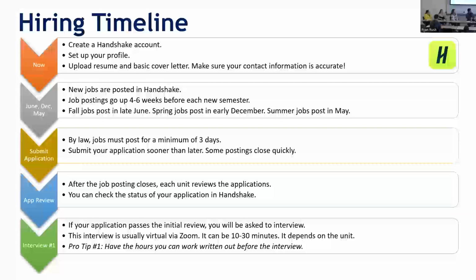After the position closes and the team gets the chance to review all the applications, you should be hearing back from us. If we decide to interview you, you'll hear from us, whether it's a phone call or an email. But the interview will typically be either via Zoom, or we have had some students come in person, just because they prefer that face-to-face contact.